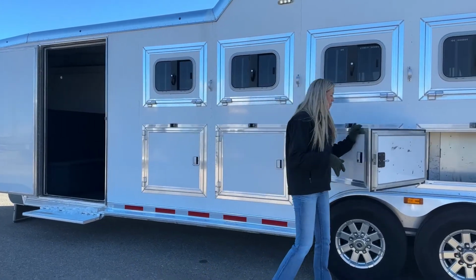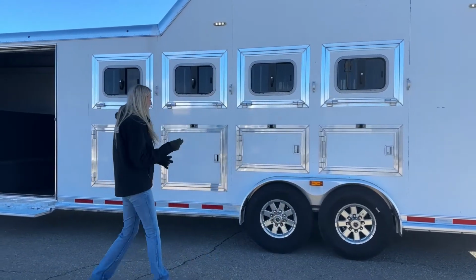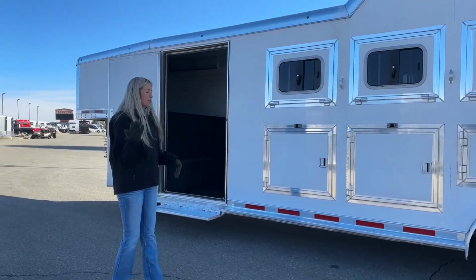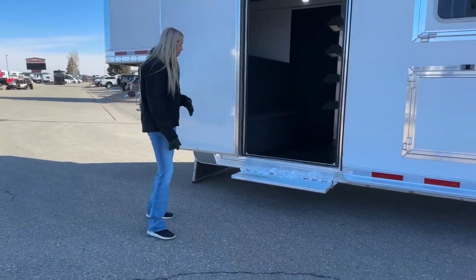I really like how much storage this trailer has. I've had one with a pod and a full rear tack and mangers, and I just think that's great for how much stuff we as horse people end up owning. For even just 4 horses, it can add up quickly. So just this amount of storage on this one is really optimal.